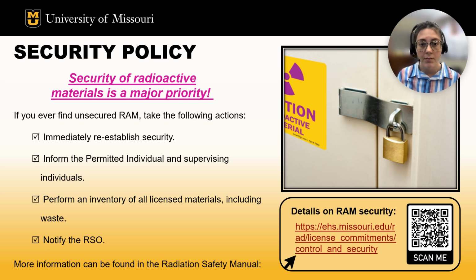For example, if you are the only person in a lab and you need to leave to use the restroom, you must lock the door before exiting. If you have to leave the lab for even 30 seconds, you must lock your RAM up or lock the door. If you ever do find RAM unsecure, take the following steps.